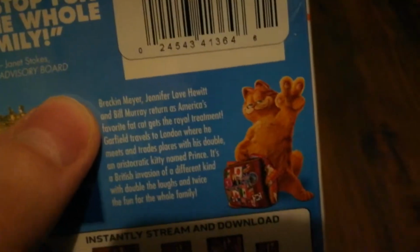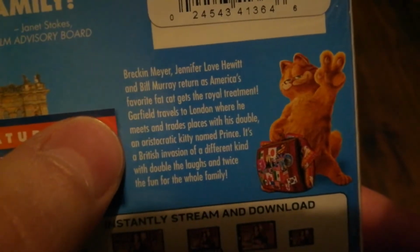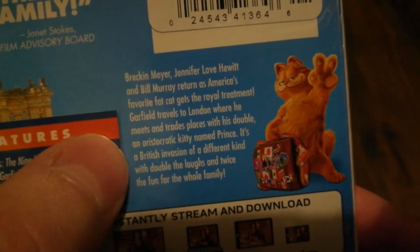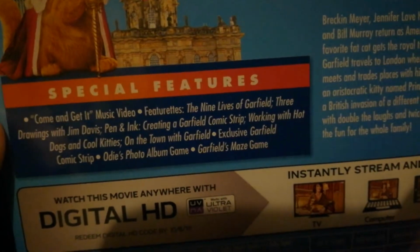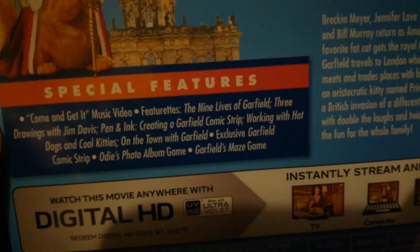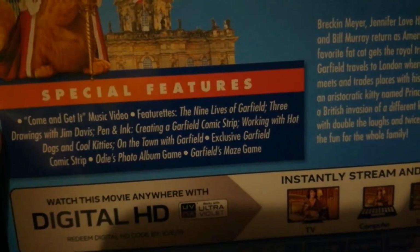Breckenmeyer, Jennifer Love Hewitt, and Bill Murray return as America's favorite fat cat gets the royal treatment. Garfield travels to London, where he meets and trades places with his double, an aristocratic kitty named Prince. It's a British invasion of a different kind, with double laughs and twice the fun for the whole family. Special features include Come and Get It music video, featurettes, The Nine Lives of Garfield, drawing with Jim Davis, pen and ink, creating a Garfield comic strip, working with hot dogs and cool kitties, On the Town with Garfield, exclusive Garfield comic strip, Odie's photo album game, and Garfield's maze game.